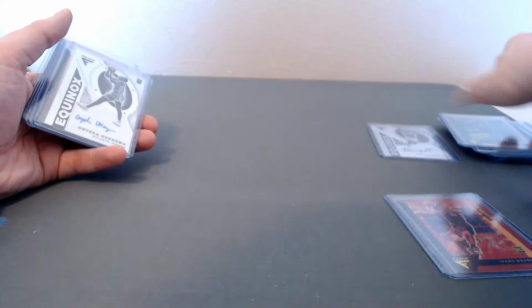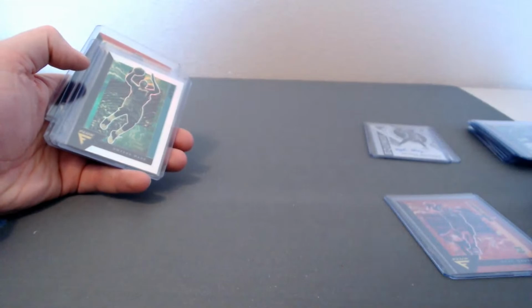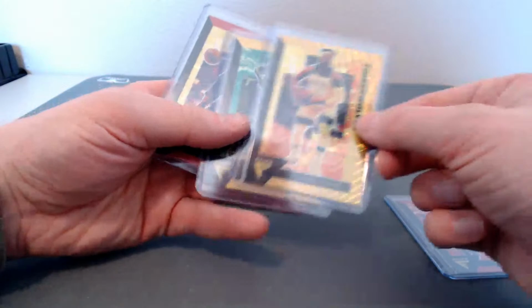So, I mean, if you're Golden State, you got to. Here's a Onyeka Okongwu, auto. Peyton Pritchard, D. Wade, silver. Okogie, Oladipo, and Maxey.